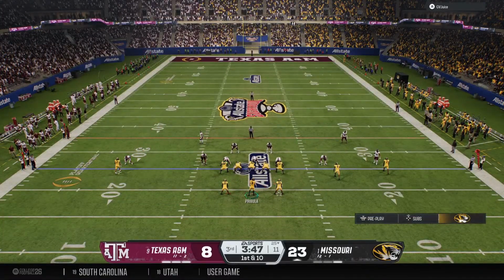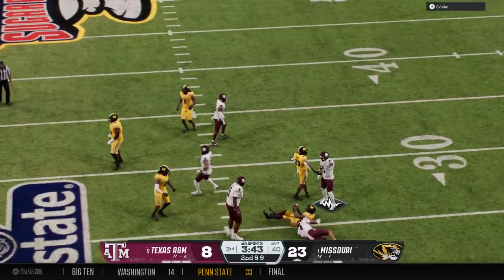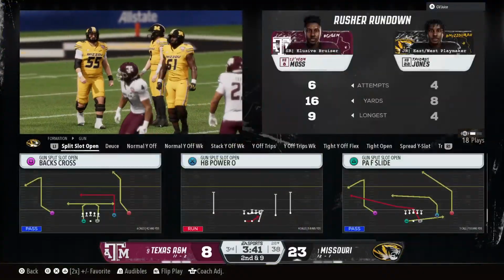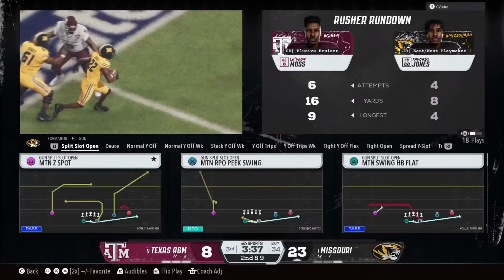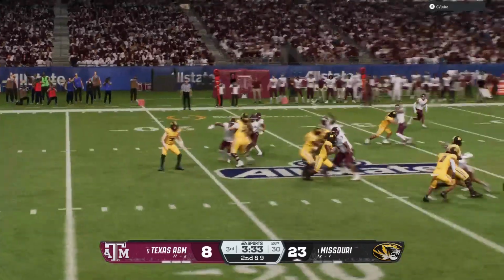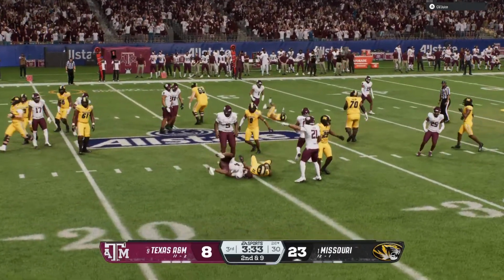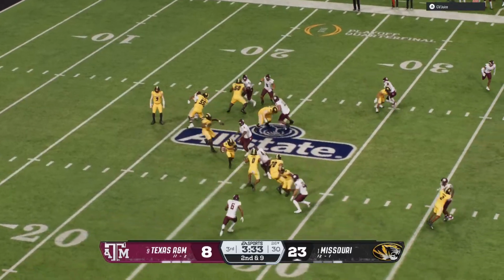From the shotgun, here's an inside give. Tough running to avoid a loss. It just barely gets back to the line of scrimmage. Well, that's an excellent effort here by this defense, staying in their run fits. They're holding their own at the line and making the tackle. The offense just couldn't get enough of a push to get anything going there.